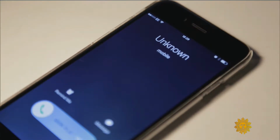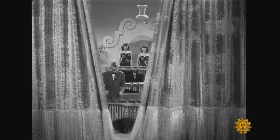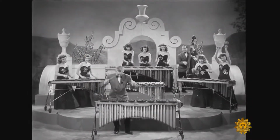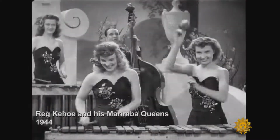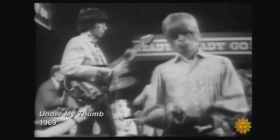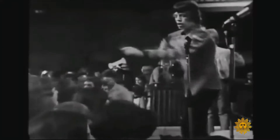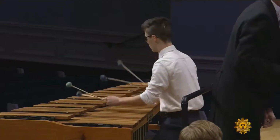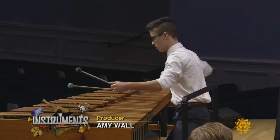Let's face it, most of us don't know the marimba beyond the ringtone. But believe it or not, this instrument has been a big part of our musical history. So maybe this group doesn't look familiar. But you may recognize Brian Jones on marimba with the Rolling Stones. The marimba was also a big sound in the 1980s. Even new musicians are taking to the mallet.